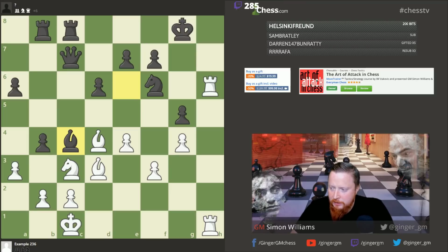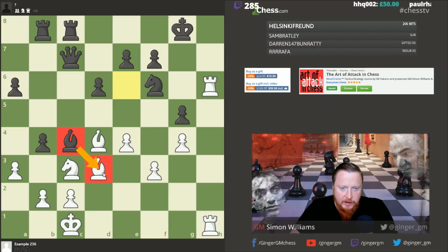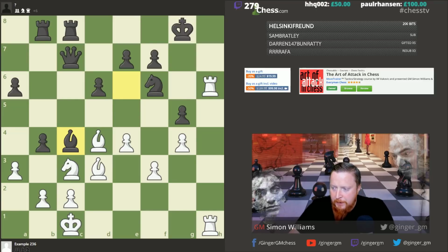Can anyone give me the whole variation now where it's checkmate? If you can, who's going to be the first? The idea of this move is to try to take off the bishop on d3. But white can checkmate. Who's going to solve this the fastest? Think about it. And I want the whole variation. Don't just give me one move. It's not going to help. Use your minds.